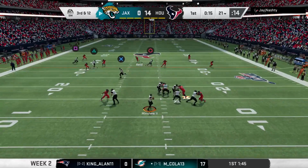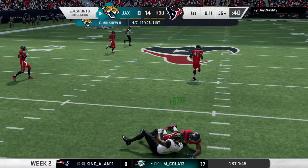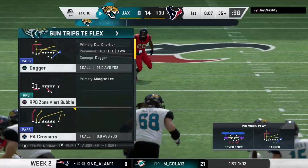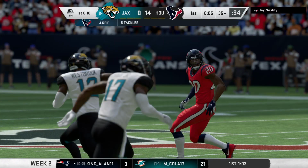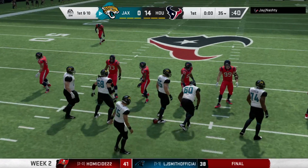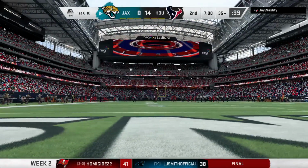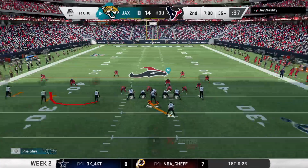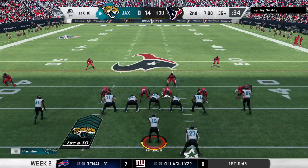Minshew throwing on 3rd down. That one complete. He finds Chark. 3 catches now this afternoon, the same number he had all of last week. Also, it's a 1st down. Ball up to the 35 now as they come up on 1st and 10. 14-0 the score. This is the NFL on EA Sports. On the ready. Here we go, D. All day, defense, all day.